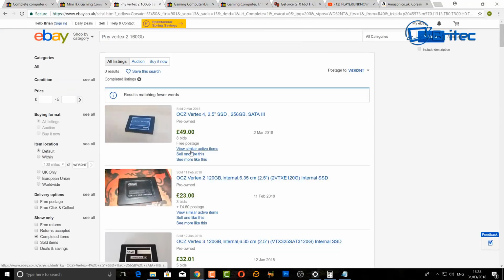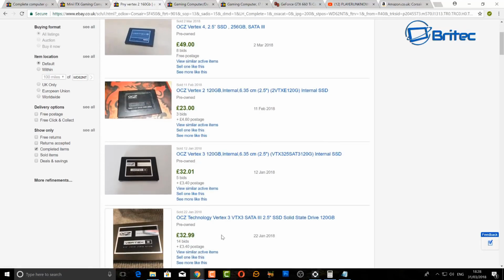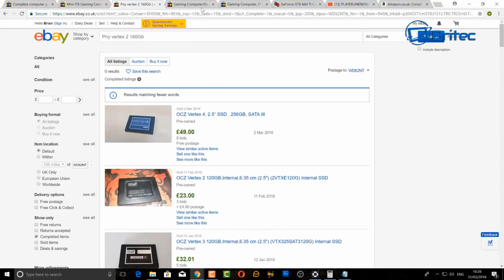So you can see here that went for £50 on March the 2nd. That was 256 gigabytes. That's only 160 gigabytes. So for a 120 gigabyte one, it's £23. So it's not a lot of money, and he's got that on there. So that's letting it down a fair bit. But you can see there, that's how you can go around checking.